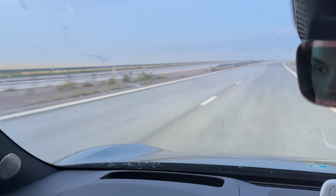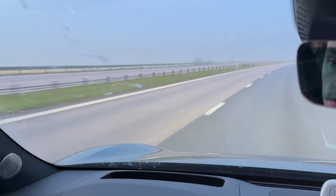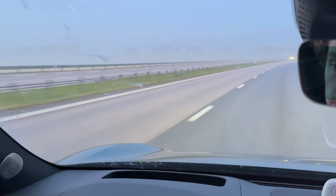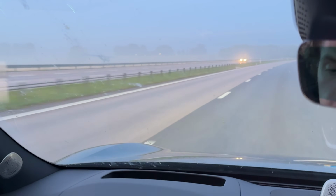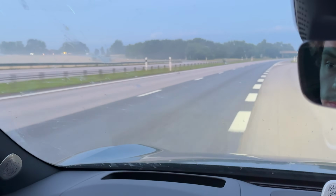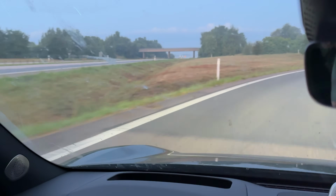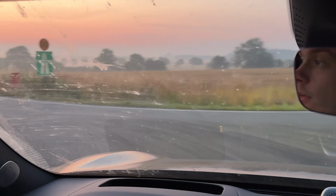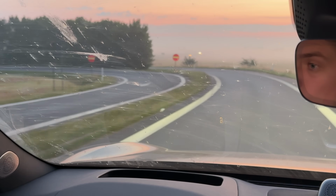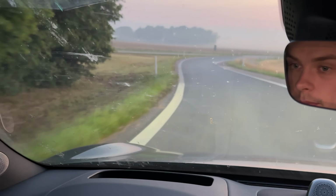Here is our exit. We will try to maximize the regen, and we will also take it very slow when we accelerate to minimize any loss that we can minimize. Oh, look at the beautiful sunrise. Okay. And slow acceleration up to 129 kilometers per hour.